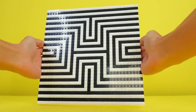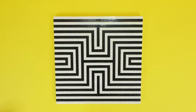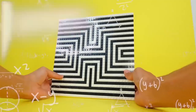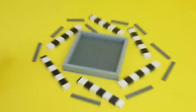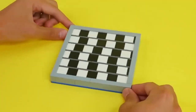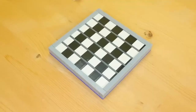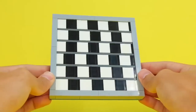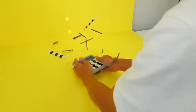For these next few builds, we're gonna look at simple illusions you can make with Lego, like this one I made from black and white bricks to create this interesting, confusing pattern. I feel like I'm gonna get a headache looking at this. I also built this illusion, which uses black and white checkers that are separated into rows by these thin lines, but if you look closely, you'll notice the lines for some reason don't look straight. So if you have OCD, I'd suggest that you look away right now.